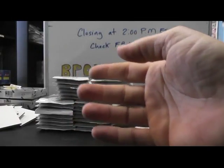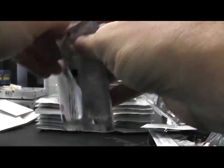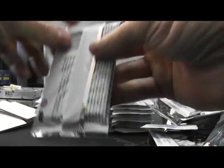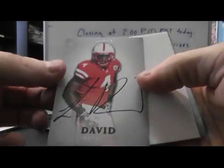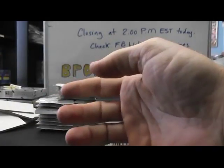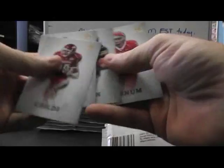Just base. Billy Sims. Just base. First autograph, Levante David. Base. Die cut, Travis Benjamin.